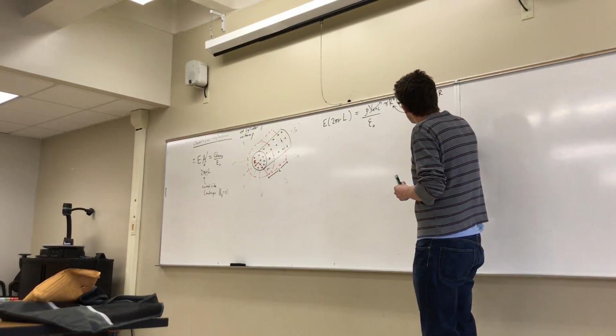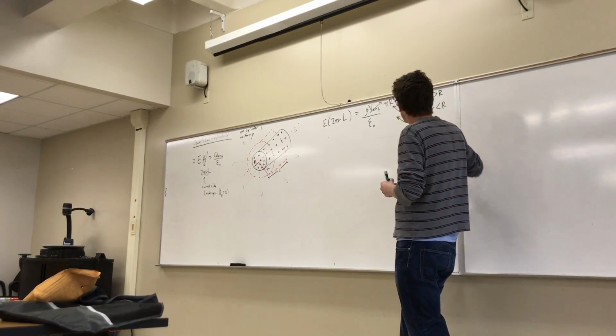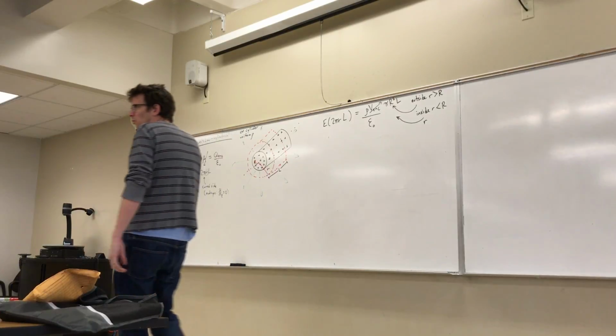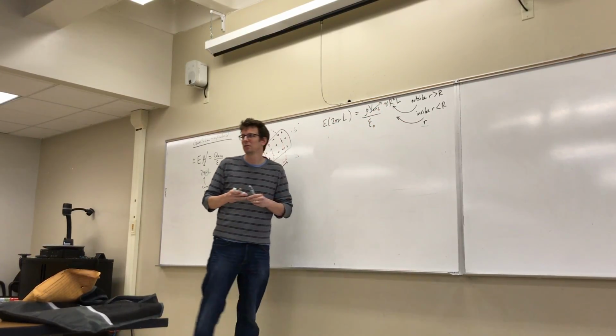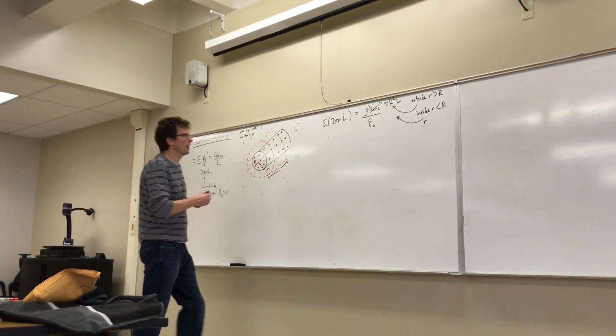The only thing I'm going to do different is inside, is I'm going to change that to lowercase r, okay? And of course, I don't enclose all the charge, I just enclose what's up to my Gaussian surface. So that's really all you have to do, is you have to decide on the right-hand side, is it big R or small r? It's big R if you're outside, it's small r if you're still inside. Does that make sense? That's the only decision you have to make. Right-hand side, is it this or is it this, okay? All right. So let's go ahead and knock it out.